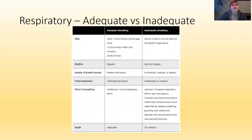All right, we are now in respiratory emergencies, respiratory patients. Adequate versus inadequate. You can see here, adequate, the rate 12 to 20, 18 to 30 for kids, they're going to breathe faster. Infants, they're going to breathe like hummingbirds. Rhythm is usually regular, just breathe in, breathe out.